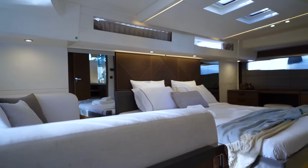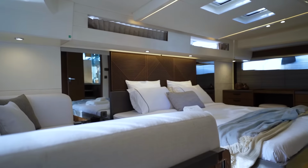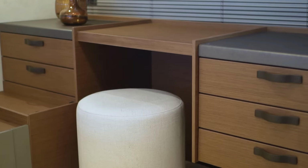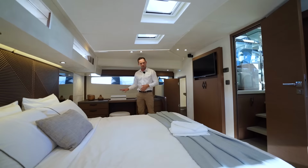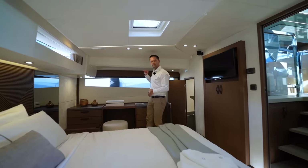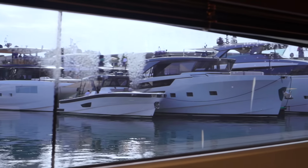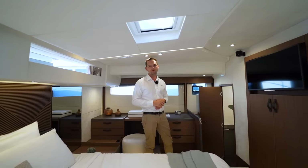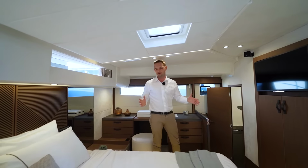Moving over to the starboard side, we have a very sizable workstation, plenty of storage, a comfortable stool, and I like it here because you're working. You can be on your laptop, maybe working from the water, and you can look out the window and see the beautiful ocean out there. This cabin also has its own sound system, so a bit of privacy from the rest of the boat. You can customize the vibes to your own liking.